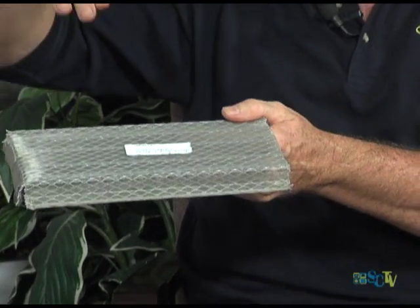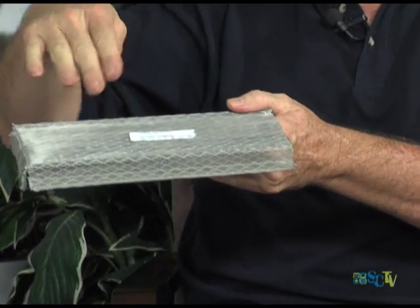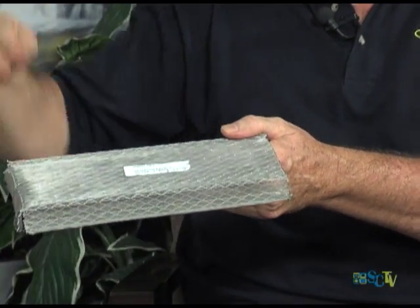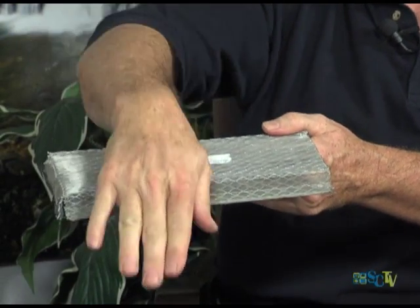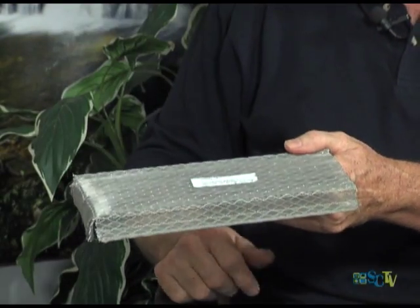But what they aren't very realistic about is this: when water hits a gutter from a roof, it comes in at an angle, and there's always a bounce factor when you get a high velocity of water. So the water can come in and hit, and a certain percentage of it will bounce off the gutter. But this is one of the finer screens.